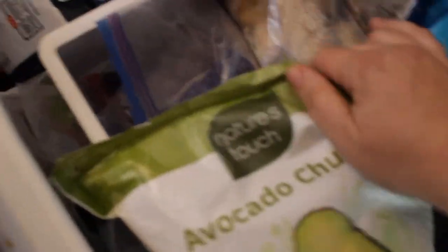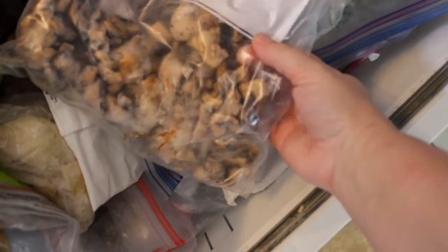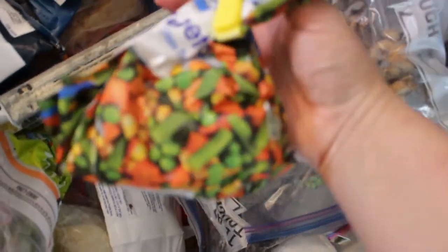Avocados. Let me see. Green beans. These are mushrooms that were getting kind of slimy, so I froze them. I can use them in a quiche or something. What else do we have? Just a bunch of little things that we need to use the rest of.